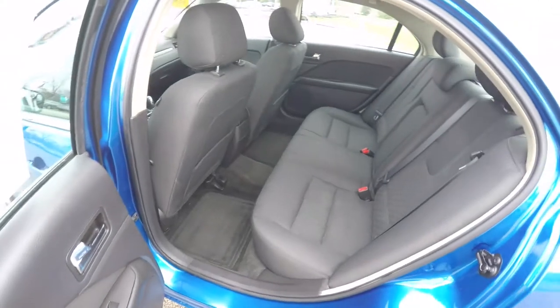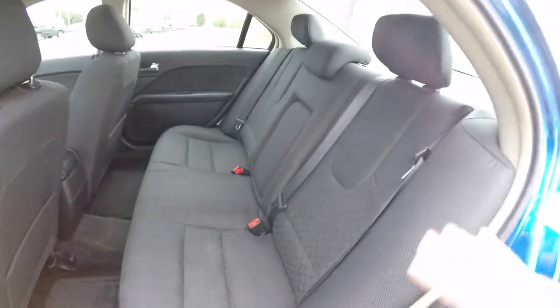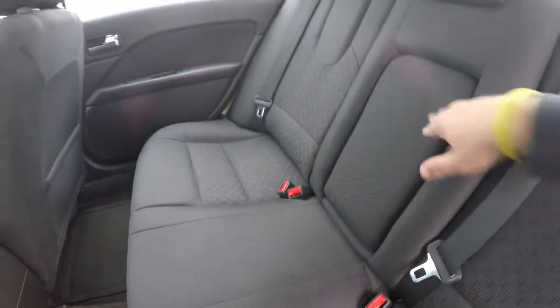Alright, taking a look at the rear seat, does seat three across. Height adjustable head restraints in all three passenger seating areas. 60-40 split folding seat. Does have a fold down center armrest with integrated cup holders.